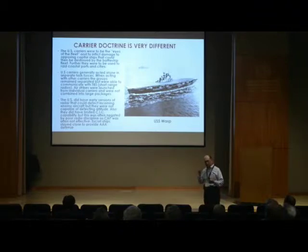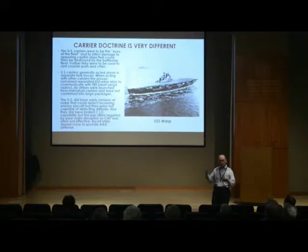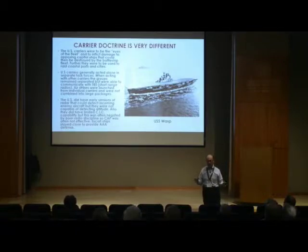Another thing, though, that's vastly different, because we have radar, our escort ships stay very, very close to our carriers. So consequently, when Japanese planes do attack, they can help with the anti-aircraft defense of those carriers. Japanese do not have that capability.